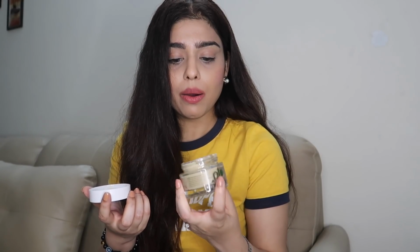And the next one is my most favorite one, and this one is a face mask. It's a green tea face mask by the brand Plum, and this one is priced at rupees 490 for 60 grams. Love this product because this one is formulated with green tea extracts, kaolin, and bentonite clay. It has a creamy texture, and as we all know, green tea extract helps to reduce acne scars and acne marks which we have on the face.